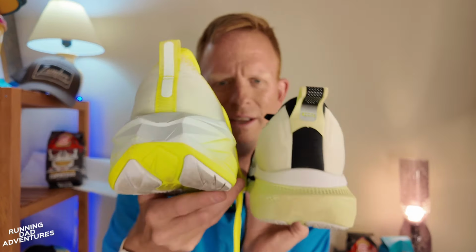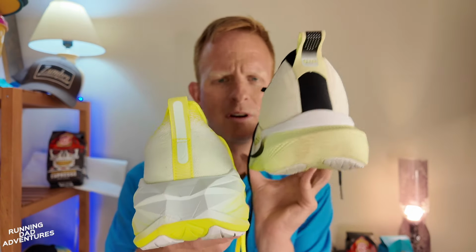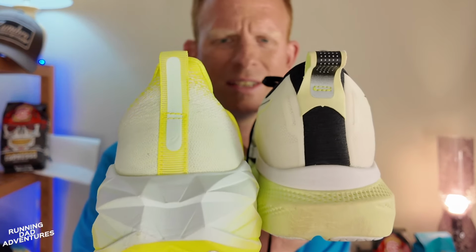It could be the squishiness of the foam, which we can talk about here in a second, but it's interesting. Like, look at the chunk of the 4 versus the MAX, and it's just so fun comparing these shoes side by side, you guys. So much fun.